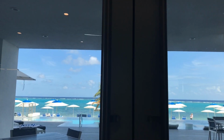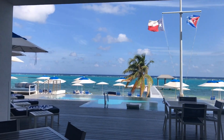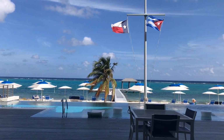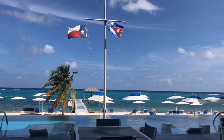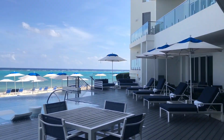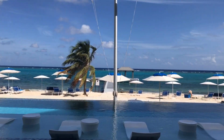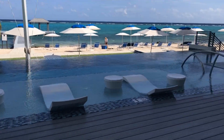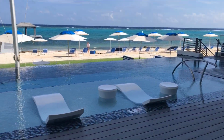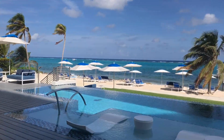Then we're going out into the terrace. And you've got a lovely decking area here with nice seating, tables and chairs, and a lovely leisure pool here, and lovely view of the ocean. It's quite quiet this time of the year.